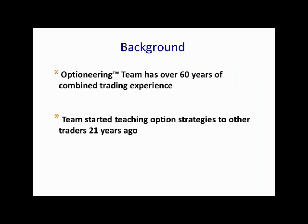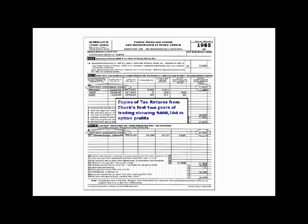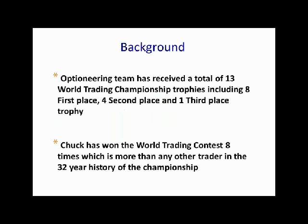So just as a general background, the optioneering team has over 60 years of combined trading experience. We started teaching option strategies to other traders over 20 years ago. I started out with just a $4,600 trading account, and during my first 2 years, I made over $460,000, which was more than I made the previous 6 years as an airline pilot. So these are just my tax returns those first 2 years showing my $460,000 in profits from trading options.